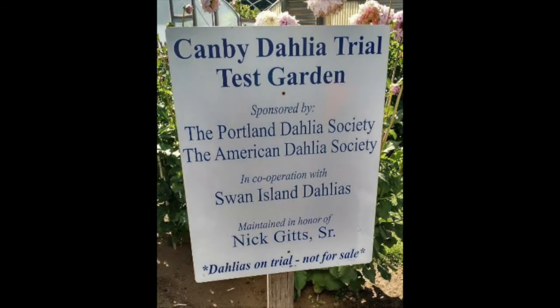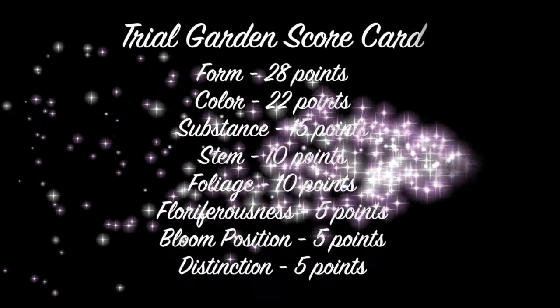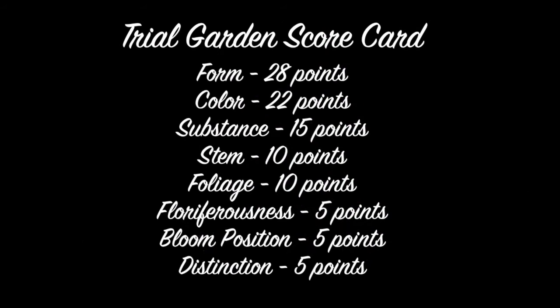The Canby Trial Garden, located at Swan Island Dahlia Farm, is maintained by Portland Dahlia Society. There, 35 new varieties are sent by hybridizers from around North America to be scored on standards established by the American Dahlia Society. Judging criteria includes form, color, substance, stem, foliage, floriferousness, bloom position, and distinction. Out of 100 possible points, 85 points or more constitute a passing score.